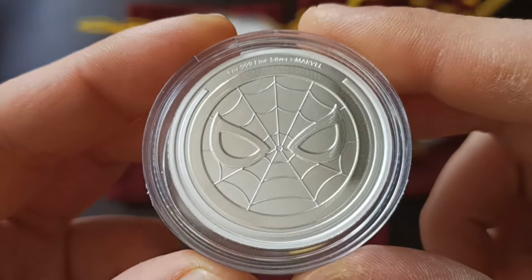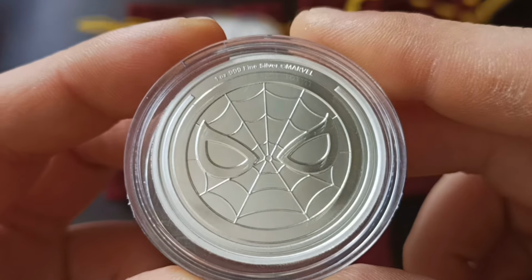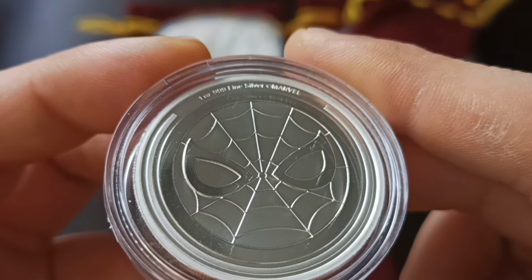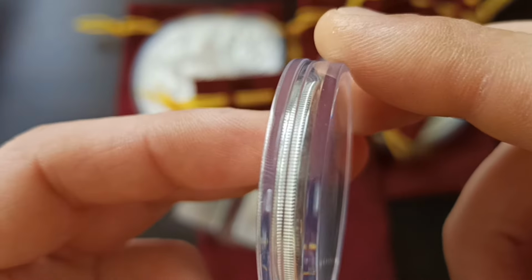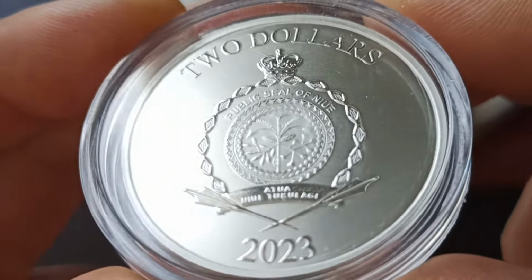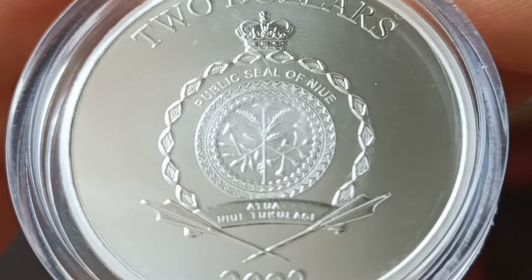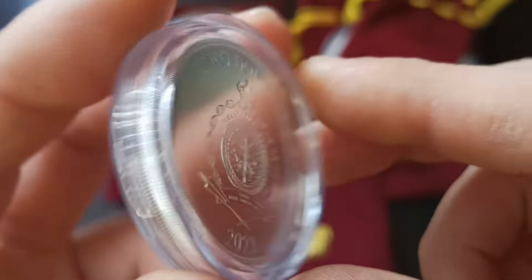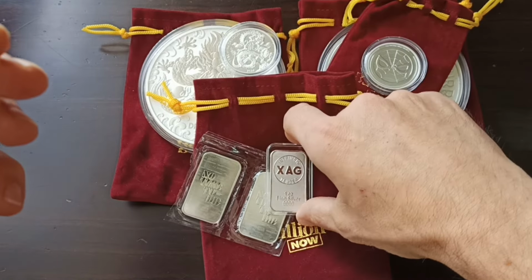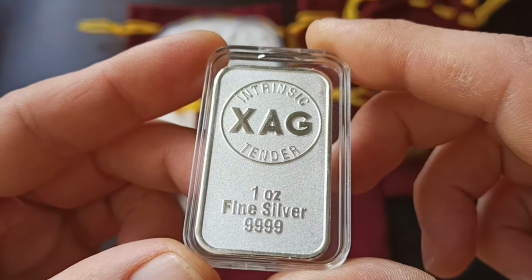So this is a Spider-Man. I didn't think I'd like it, but it's not too bad in person. It's all right. Really edge. Got myself 1 ounce XAG bar.